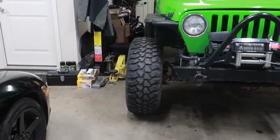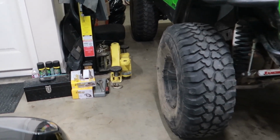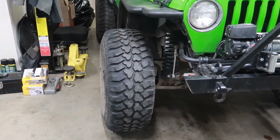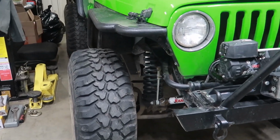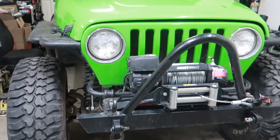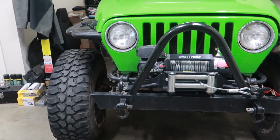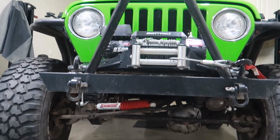It has 35-inch by 12.5-inch tires on it. I believe these are 15-inch rims, and so those tires alone just look massive. It does have quick disconnect sway bars on it. The winch and winch mount came from the red Jeep. I ended up having to use it this weekend, and that thing is just a lifesaver.